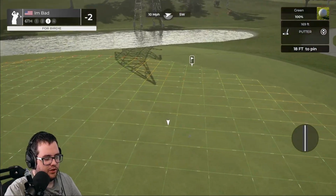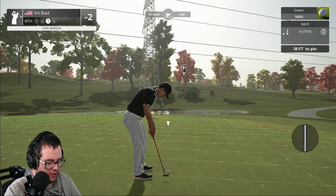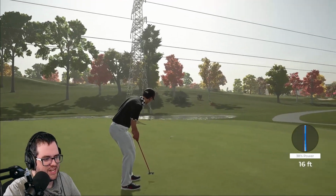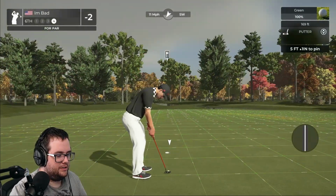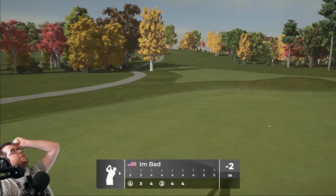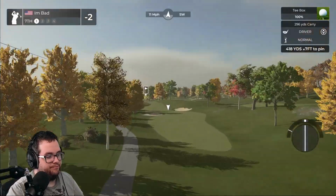These greens have been tough, though. I mean, I haven't been putting myself in a great situation to make putts, but they've had a good amount of challenge to them. Stay up, you bastard. That looks so good, too. That looks so good until, like, the last 2 feet. All right, we're at seven.